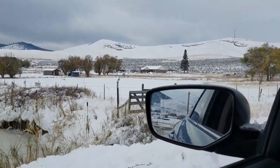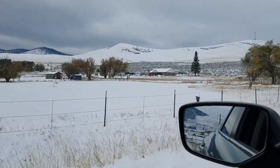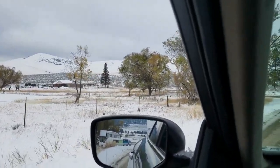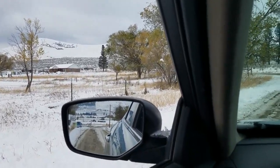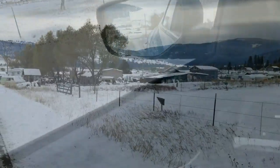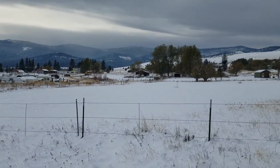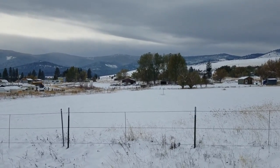Okay, we made the whole loop all the way around the block. I'm going to pull over here and do some shots outside of the car here. Hopefully it won't be quite as bouncy. I'm on the east side of the property looking west, and as you can see that big mountain in the distance there, that's Mount Baldy.